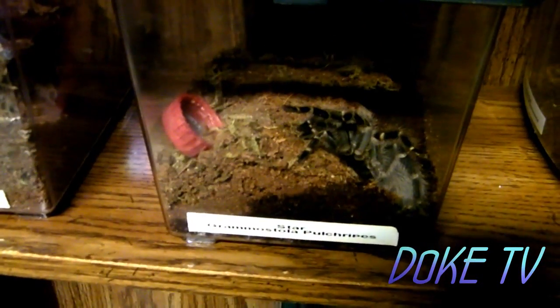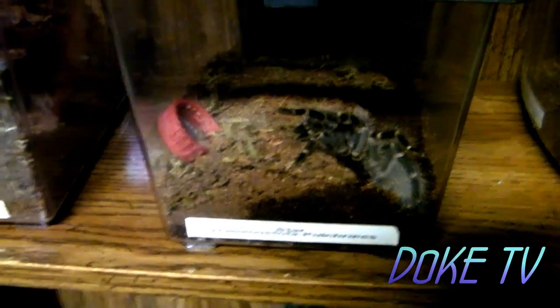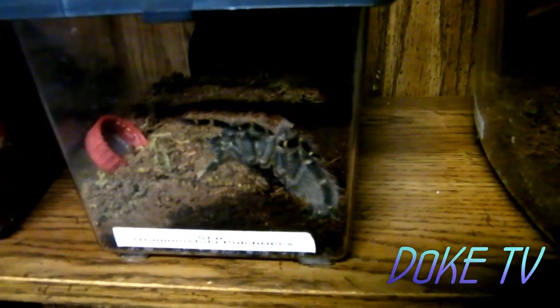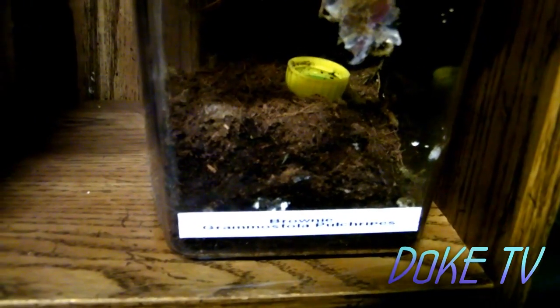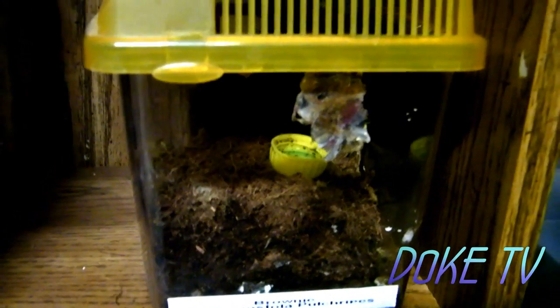Down here we have Star, my Grammostola pulchripes, the chocolate golden knee. That's one of them. The other one is right here, probably hiding in there. And that's Brownie, chocolate golden knee. And up here we have my Brachypelma smithi, the Mexican painted red leg. This is Phoenix. She does the same deal. I overflowed her water dish yesterday, and now she's up there. These cages are empty down here.